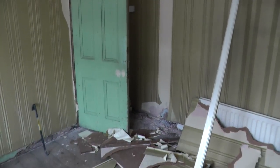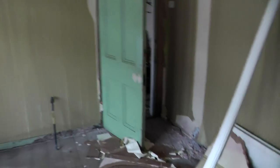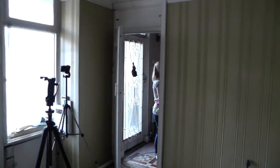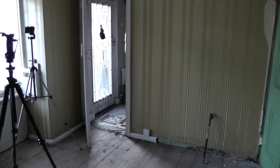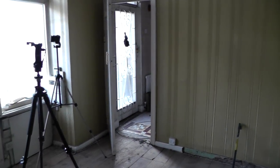Beginning of phase one. Floors are all revealed and they all look really good condition. An old fireplace here. We discovered an old door, which is great because it means we can use the other door as a bit of a cloak cupboard. Put up a stud wall inside it.